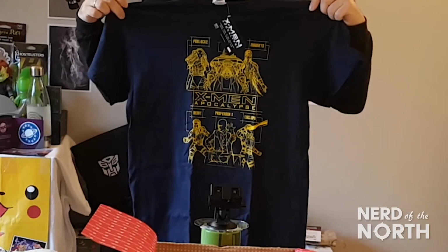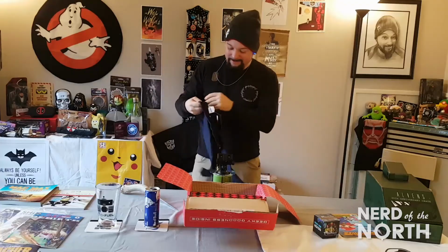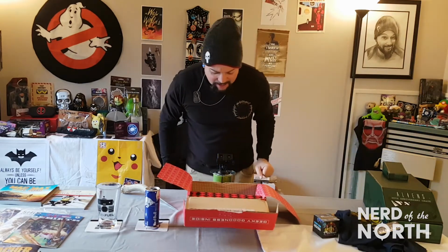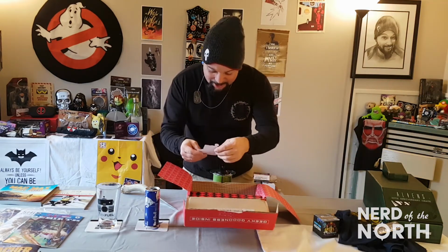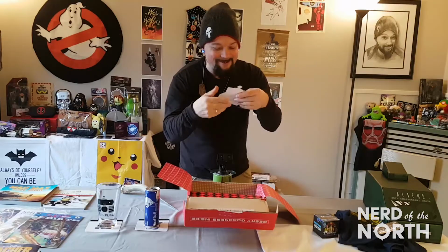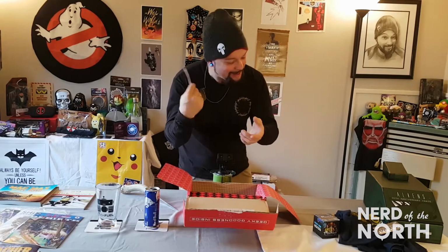Apocalypse. Cool. That's my first X-Men shirt. I'm down with that. Okay, what else we got? Cool sticker, Geek Fuel guy. Geek Fuel sticker. Robot guy. What are you doing in there, silly robot guy?